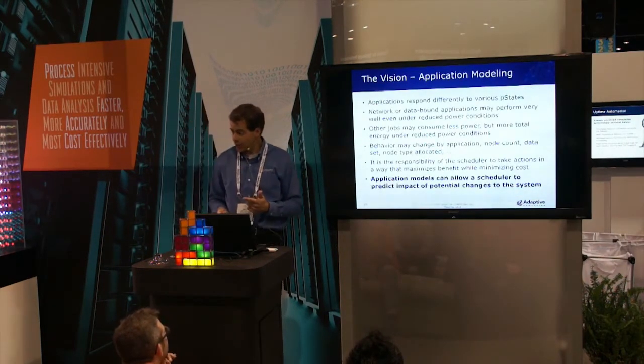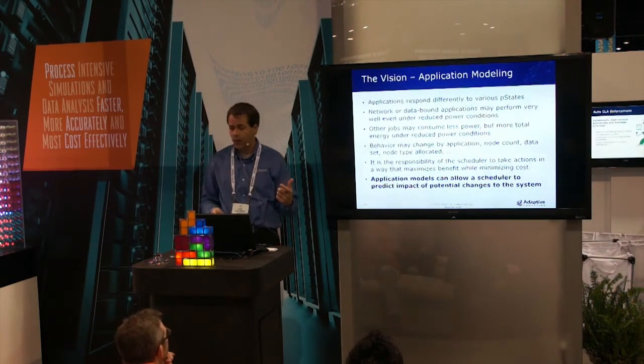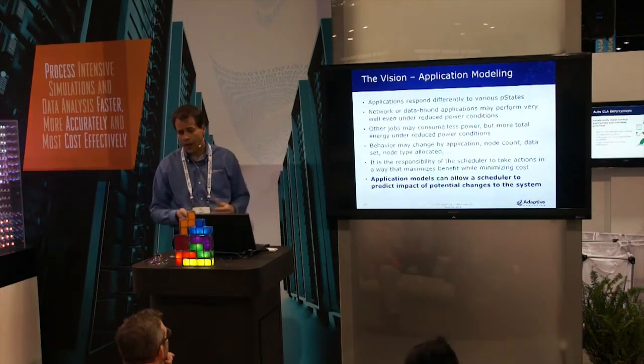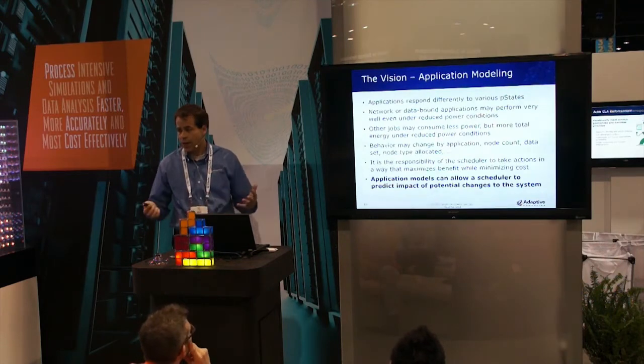Now we talked about these templates, which means if the user can specify what the ideal one is, so can Moab. Moab can actually figure out what is the ideal power state for a given application, and it can now begin launching these jobs with the associated P-state that makes the most sense.